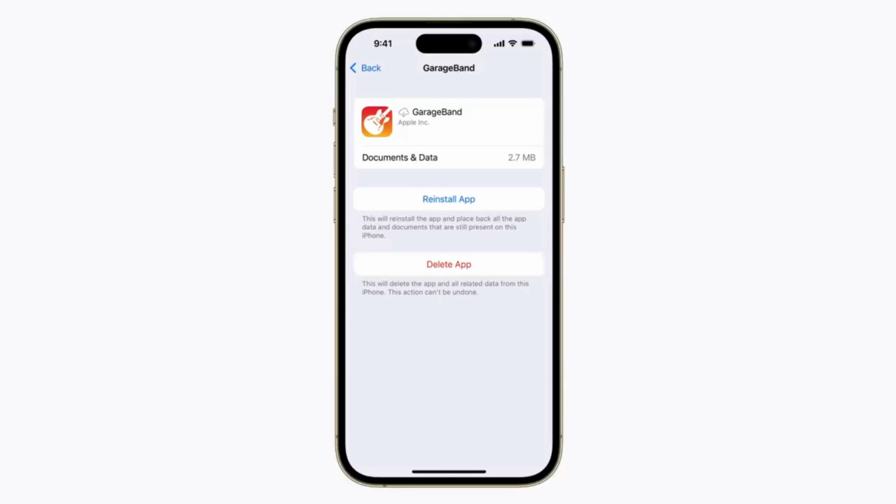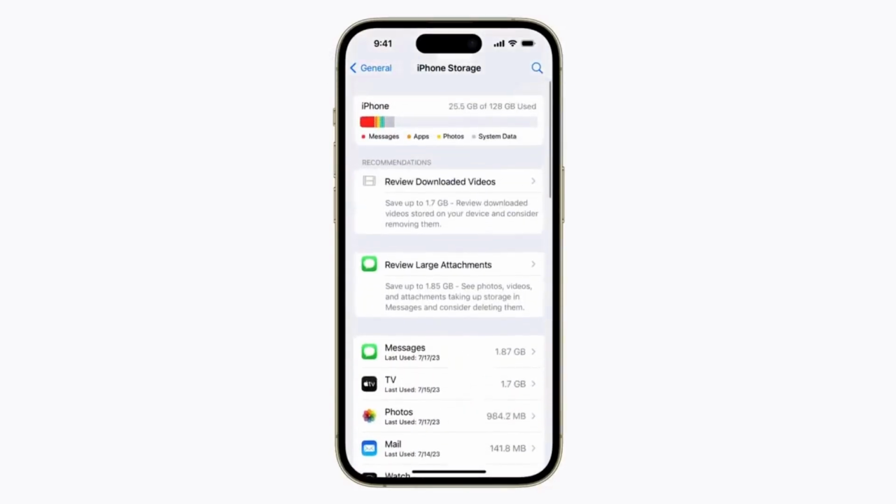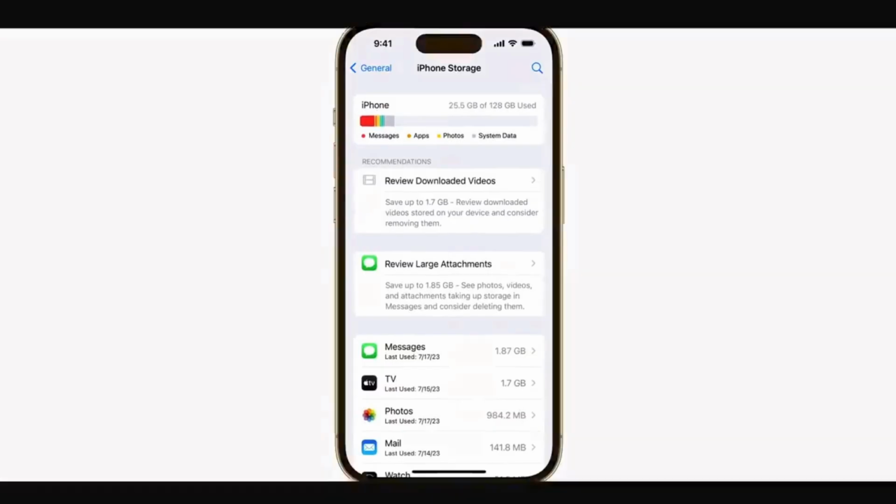Let's see how much room we made. Tap the back arrow to return to your storage. Now we have plenty of space for new updates, photos, apps, and more. And that's how to free up space on your iPhone or iPad.